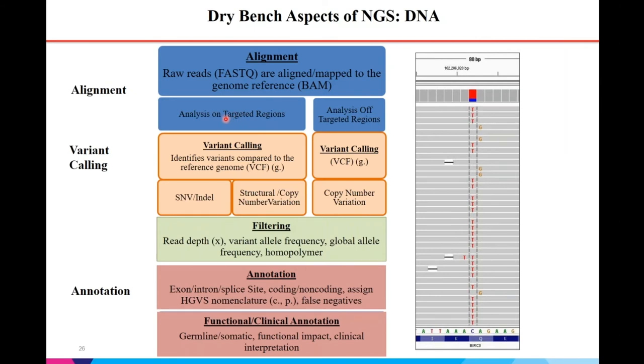Then after your alignment, you will do variant calling, which helps you to identify variants compared to the reference genome. What type of variants or changes do you identify? Either they will be SNVs, single nucleotide variants, they will be indels, insertions or deletions, or they can be copy number variations.